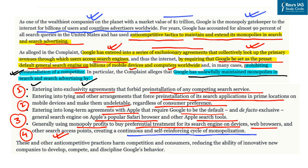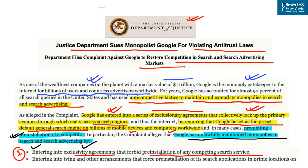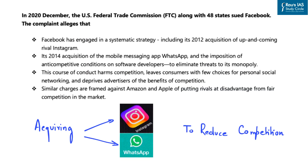So, overall, the complaint highlights that these activities, along with other anti-competitive practices, harm competition as well as the consumers and also reduce the ability of innovative new companies to develop, compete, and discipline Google's behavior. So, these are the explicit charges framed by the Justice Department on Google. Now, specific charges on Facebook include acquiring rival Instagram as well as WhatsApp in order to reduce competition from the market.